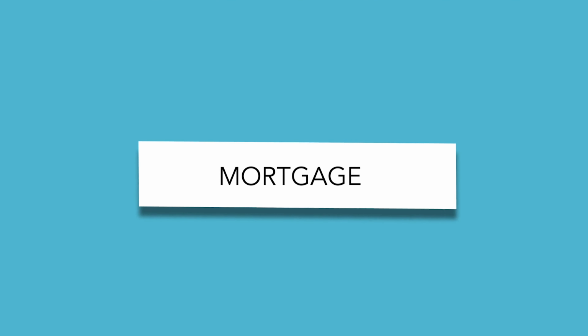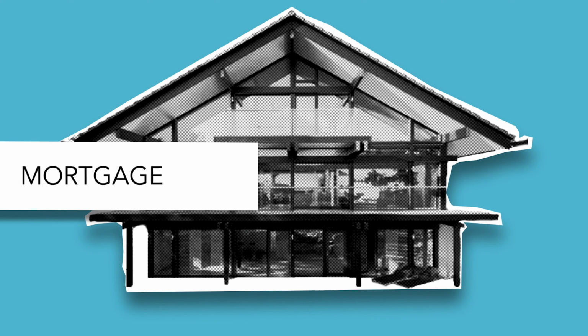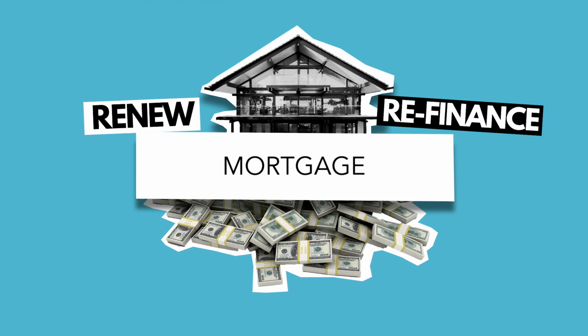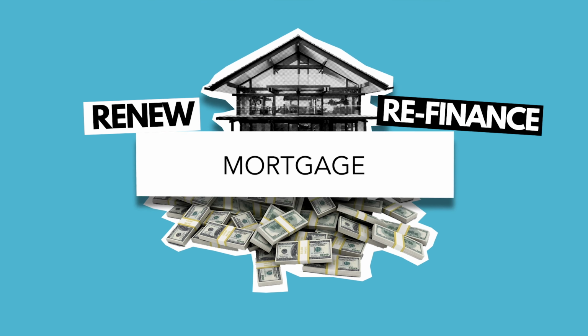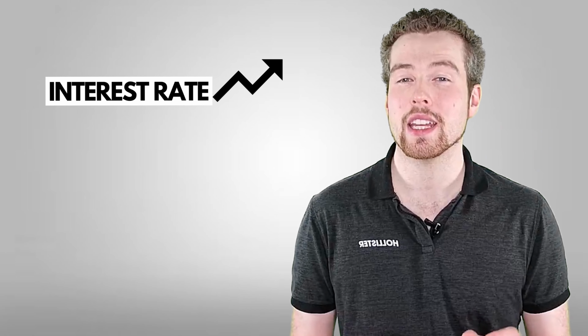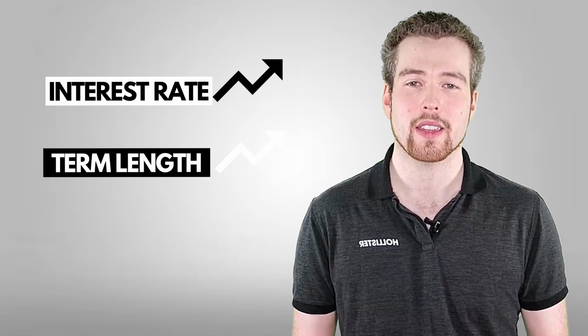A mortgage term is the length of time your mortgage contract is in effect. When you're coming to the end of your mortgage term, you can either renew your mortgage with the same lender or refinance with another lender. Most mortgage holders in Canada have a mortgage term of 5 years or less. The reason your mortgage term affects your interest rate is because lenders normally offer different rates for different mortgage term lengths. The interest rate typically increases as the term length increases.